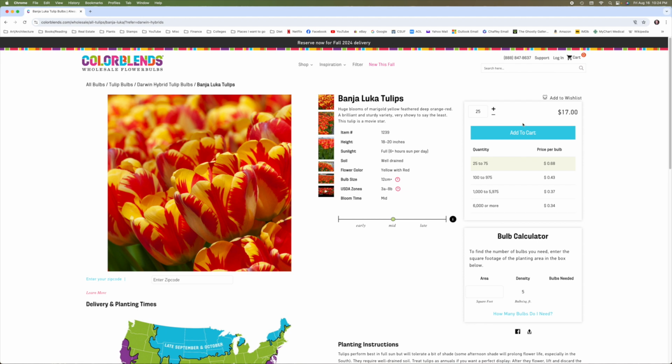What I really like about them as well is they do sell bulk. You're not looking at a handful of tulip bulbs here, like 6 or 12. Their minimum is usually 25, and you can see down here right from the pricing, it's 25 to 75, 68 cents a bulb. So you're looking at $17 for the first few batches. When you get up to 100, it automatically cycles down to 43 cents a bulb. So about half of what we were looking at more of the specialty types of growers.